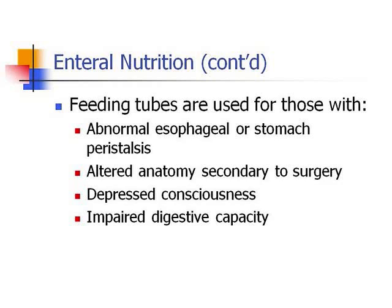Feeding tubes are used for people who have some kind of abnormality with the tract itself, the GI tract, or something's wrong with peristalsis, or things are changed because of surgery, either their anatomy or the way the GI tract is working. It's also used for people who are semi-conscious or unconscious, because you can't eat by mouth that way safely, you choke. And sometimes it's used for people who have an impaired digestive capacity. Yes, they can digest some, they just can't digest all the way.